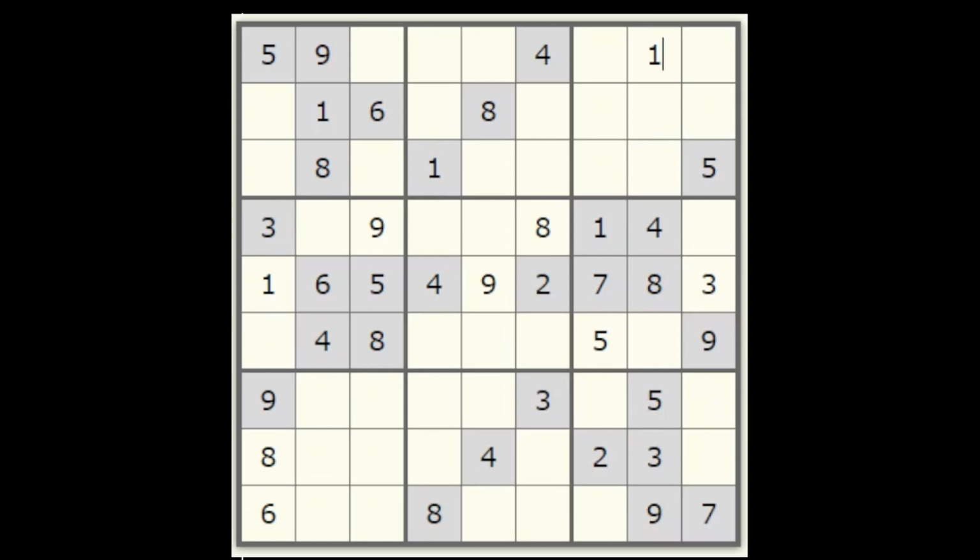And a little bit of a counting exercise here. For column 7, we still need to find 3, 4, 6, 8, and a 9. Let's look at this cell here. It can be seen by a 3, 6, 8, and a 9, and therefore it must be a 4. This 4 and this 4 and the 4 up here gives us a 4 for column 9. And also a 4 now for column 3 because of the 4 here.